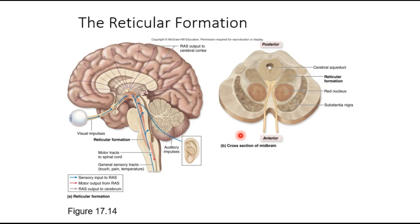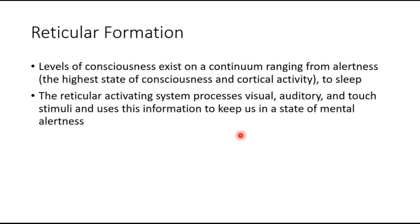It also means your brainstem's really key to your level of consciousness, right? When we're monitoring your health after a brain injury, your brainstem's probably the most important part of that. Your level of consciousness is going to be a major indicator of your clinical outcome. Okay, and that's about it. Any questions?